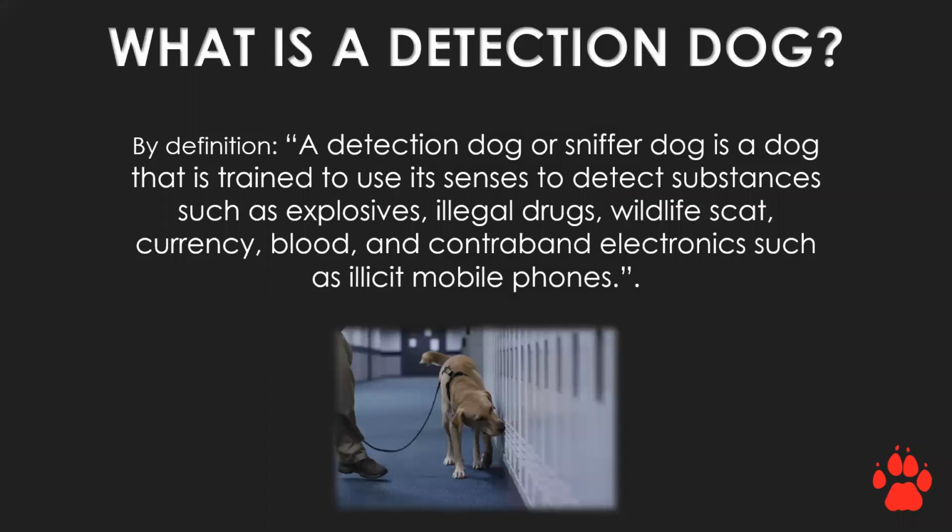So what is a detection dog? By definition, a detection dog or a sniffer dog, as also known, is a dog that is trained to use its senses to detect substances. Now for a dog, the best sense is the sense of smell. They can search for explosives, illegal drugs, wildlife scat, wildlife contraband, currency, blood, and the list is endless. So these dogs are really a help for us in many, many ways.